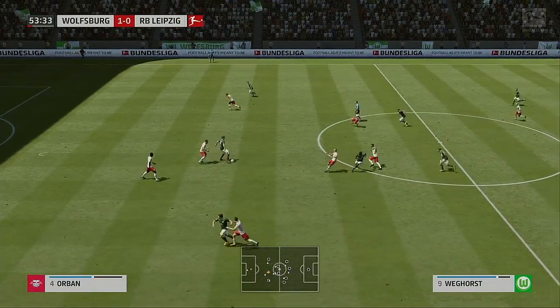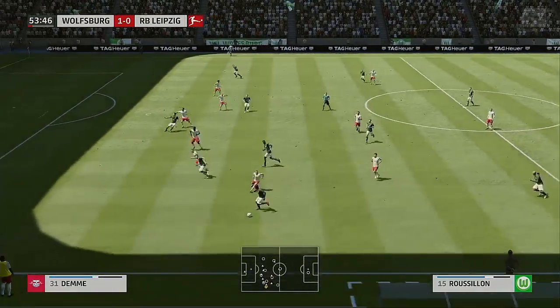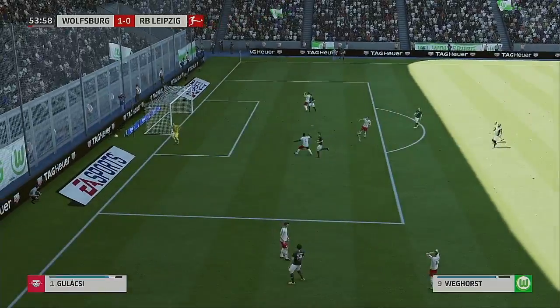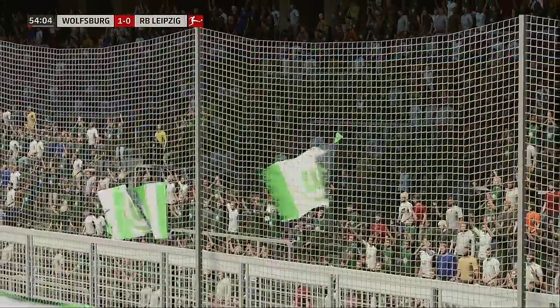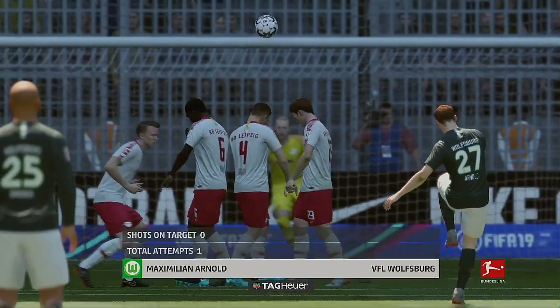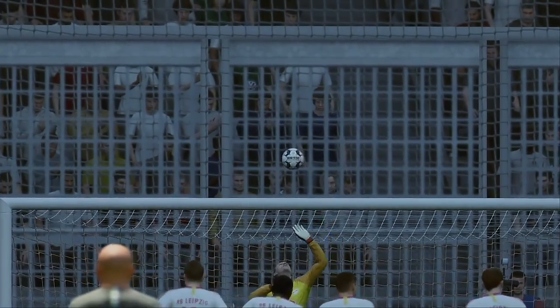And there's the interception. Mehmedi. He's taken a touch there off the defender. It will be a corner. Alan, your view on the attempt at goal? Well, only he will know whether he was going for goal there. In the end, he nearly scored.